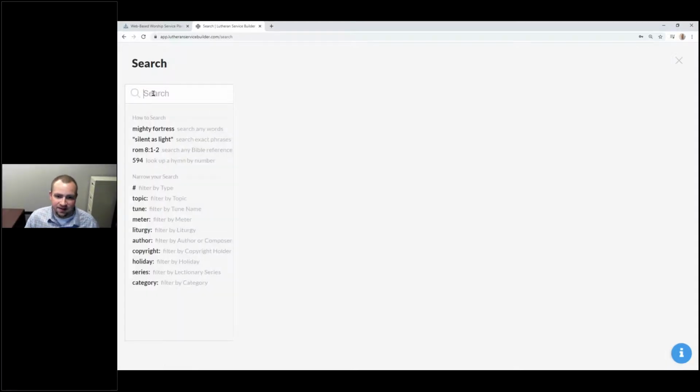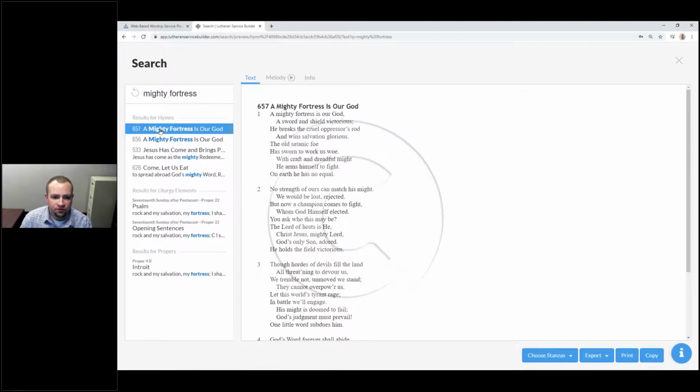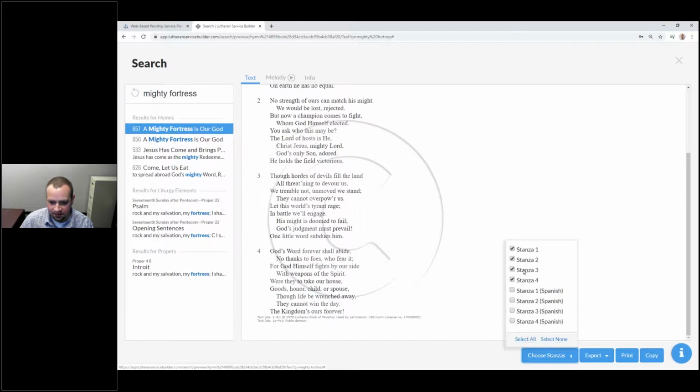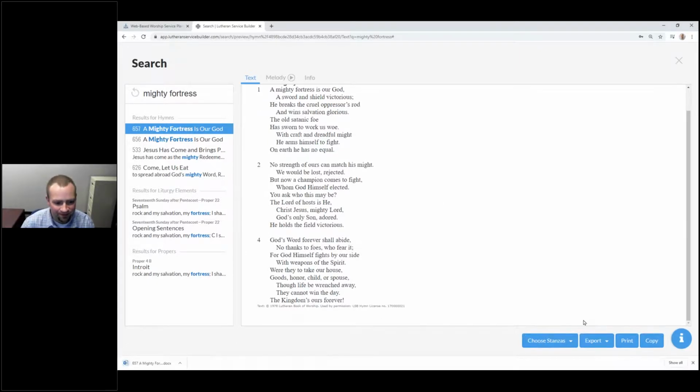And what I mean is they prepare their bulletins in a word processor like Microsoft Word or Publisher, and they use Lutheran Service Builder to export content to copy and paste. And the way they do that, I'll just go to Mighty Fortress, is they will search for something, they'll find it, and they'll say, all right, here is the hymn that I want. I'm going to go with these stanzas. We'll cut out stanza 3 just for demonstration purposes. And I'm going to export this to Microsoft Word, and I'm going to put this in my bulletin.